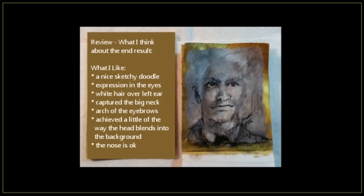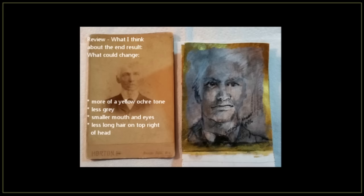And I think I captured the man's big neck. I like the arch of the eyebrows, and I think I achieved a little of the way that the head blended into the background because of how the photo fades. I'm even not totally unhappy with the nose. Now, holding the inspiration photo up again, he hardly looks like the photo. Not that that really bothers me. This is just a really quick doodle sketch after all, not a photorealistic rendering.